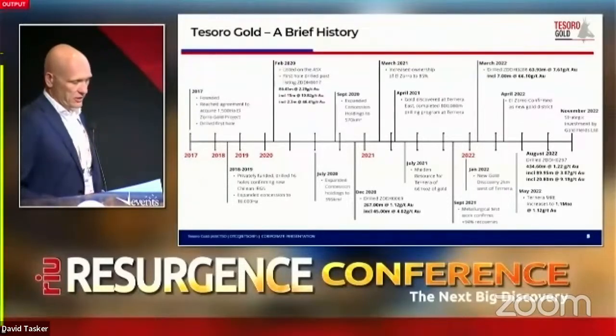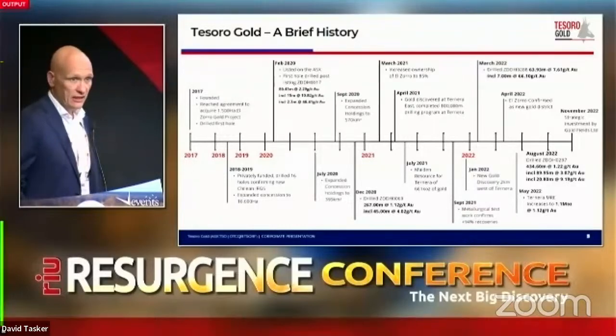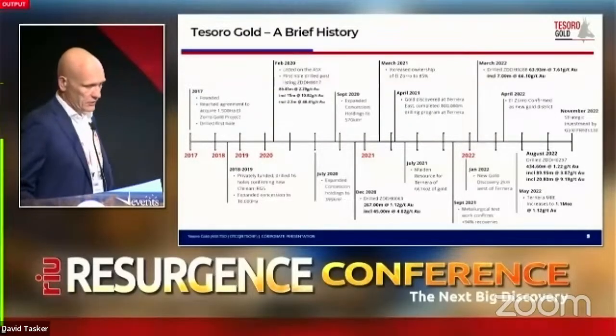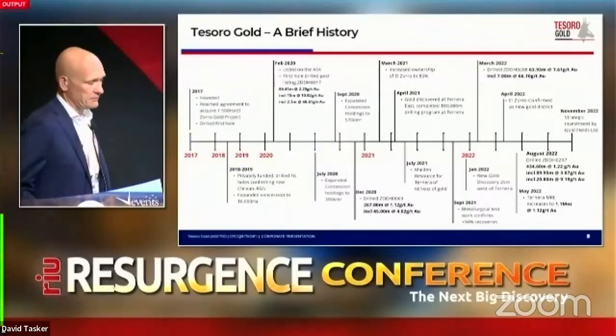So we listed in 2020. Since February 2020, we've now drilled over 100,000 metres of diamond drilling into Tenera. We've tested a couple of the other targets and defined that 1.1 million ounce gold deposit at Tenera. And as in this week, we've just announced a strategic investment from Gold Fields, the South African listed gold miner. So it's been a pretty rapid progression from listing through to where we are today, and we really do think we've got a future gold mine on our hands.